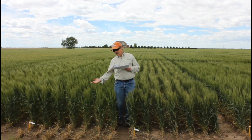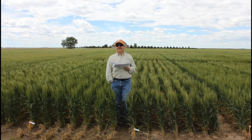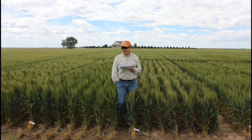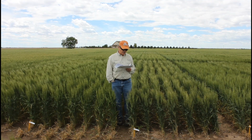The one right here on my right might be an exception. This is Denali, released from our program quite a number of years ago. It's already 9 years ago, hard to believe. But Denali is a little bit of a taller wheat, which does have good straw strength. But overall, we tend to see the taller wheats not stand up quite so well.